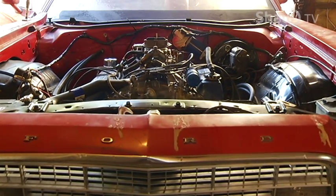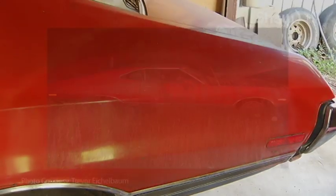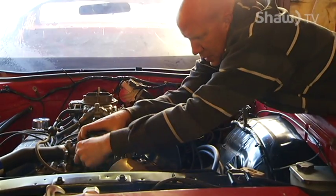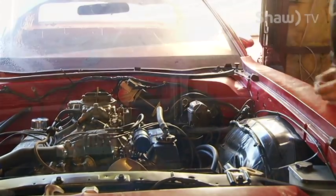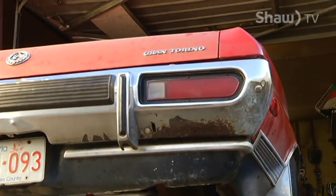The roar of a 1973 Gran Torino Sport. This type of muscle car may have turned some heads as it cruised the streets in its glory days. But after sitting for a few years, this car has needed a little love. Car enthusiast Trevor has been working on vehicles his whole life with his dad and brothers and has been restoring this Torino for the last 5 years.